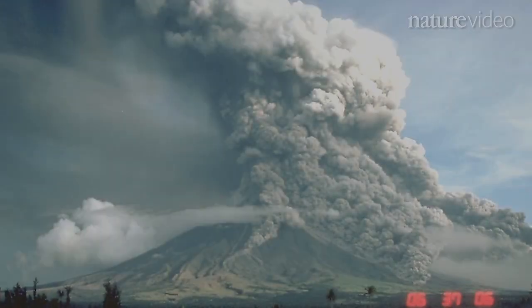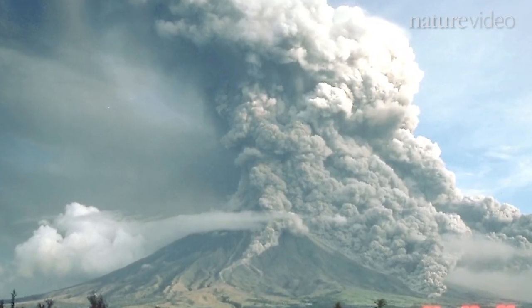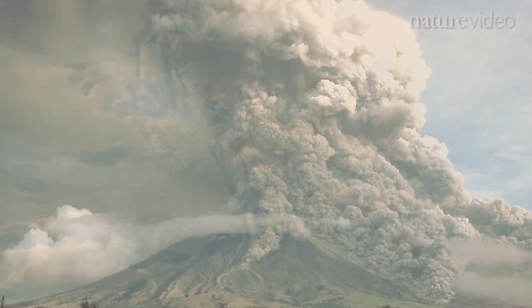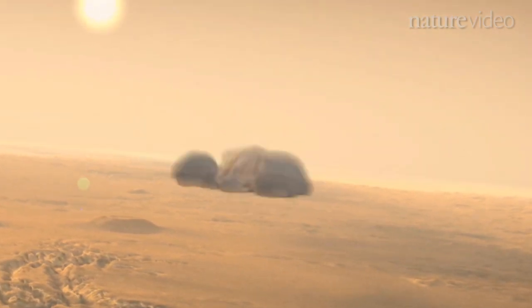This eruption of Mount St. Helens on Earth in 1980 ejected just over 1 cubic kilometre of material. Supervolcanoes are capable of explosive eruptions over 1,000 times larger.